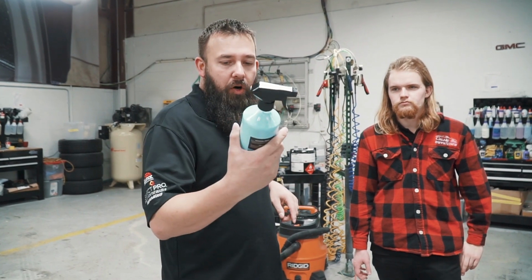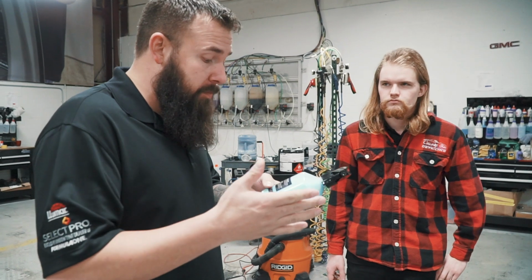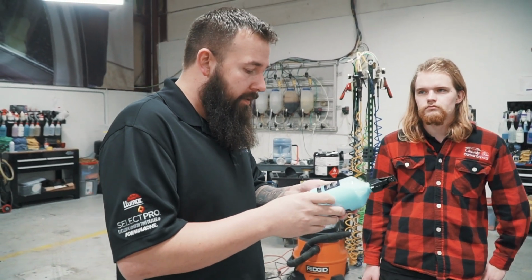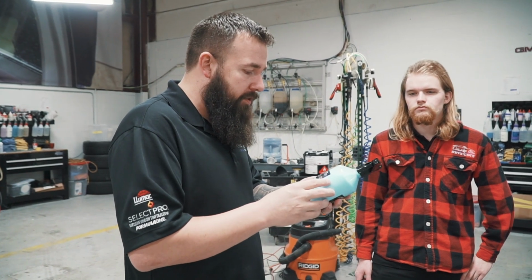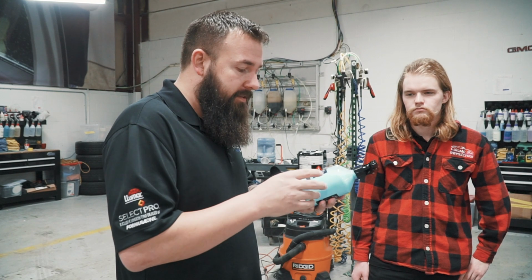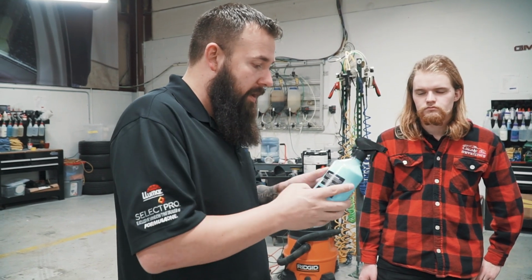This is a multi-purpose dressing. Something on the back says we can use it for engine bays, safer engine bays. This is a water-based product, so I imagine that you could dilute it a little bit if you didn't want as much gloss. Coconut scent, engine bays, tires, exterior and interior trim. So it's like an all-purpose dressing that you can use everywhere.